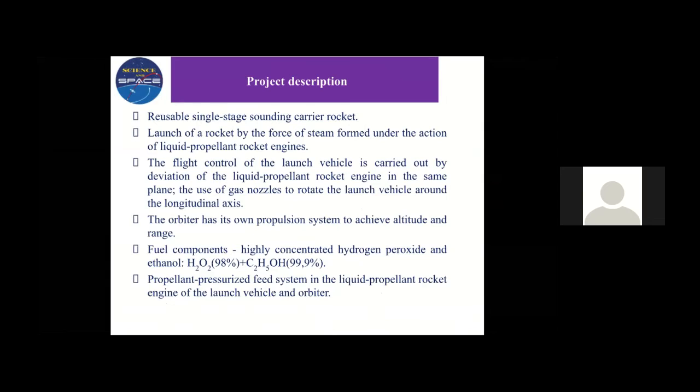The flight control of the launch vehicle is carried out by deviation of the liquid propellant rocket engine in the same plane. The use of gas nozzles to rotate the launch vehicle around the longitudinal axis. The orbiter has its own propulsion system to achieve altitude and range.